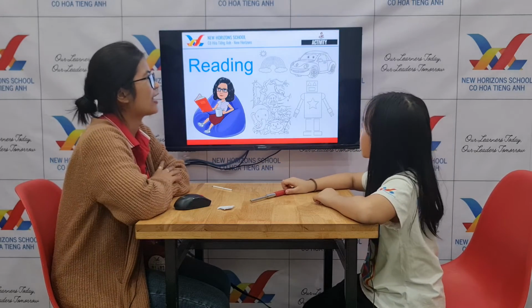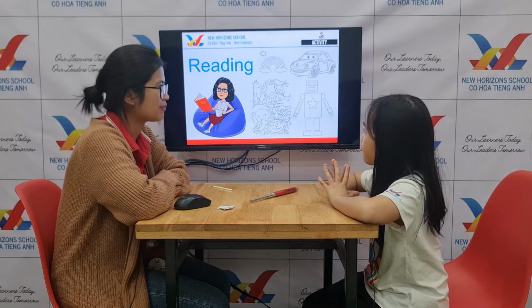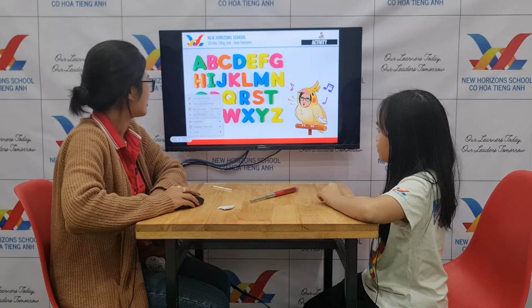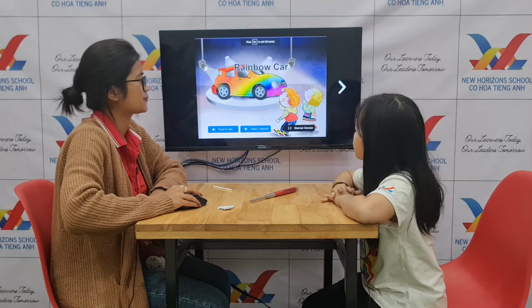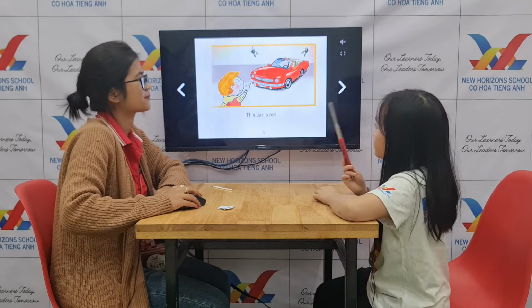This time, we had a reading about rainbow car, new home, and Mr. Shapey. What story do you want to read? Rainbow car. You want to read rainbow car. Good. Okay, so now let's read rainbow car. Okay, read it out loud. Rainbow car. Okay, use your stick to read, okay?